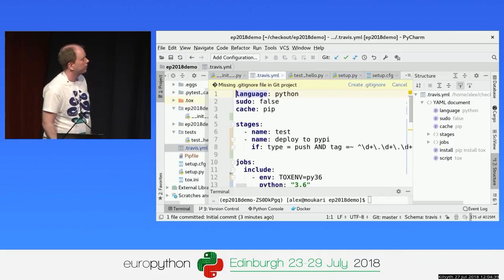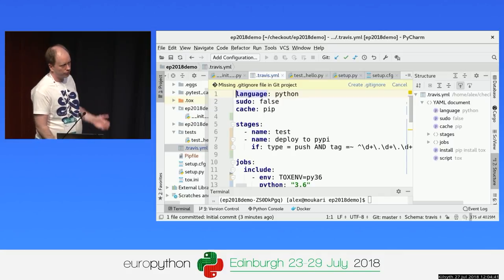We are running out of time, so we don't have time to wait for the builds to complete. So let me just explain how this works. We have two stages, test and deploy to PyPI. This last stage is only activated if there's a tag incoming. And this is a regular expression that should match the tag. In this case, it's a major.minor.patch version.